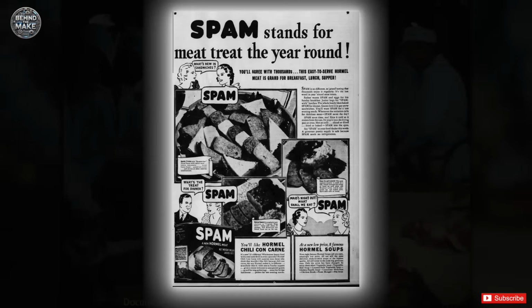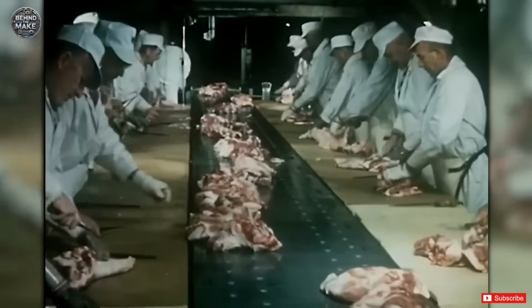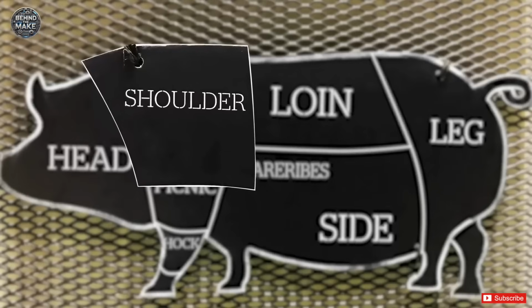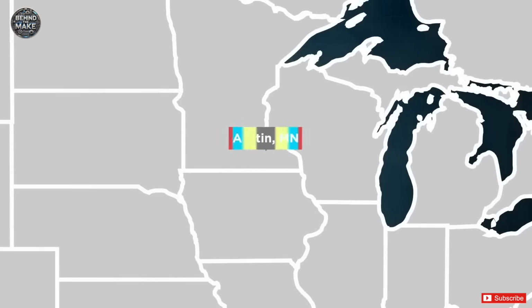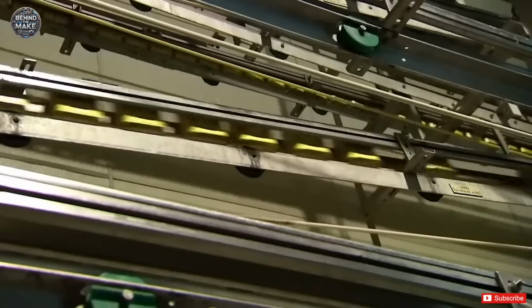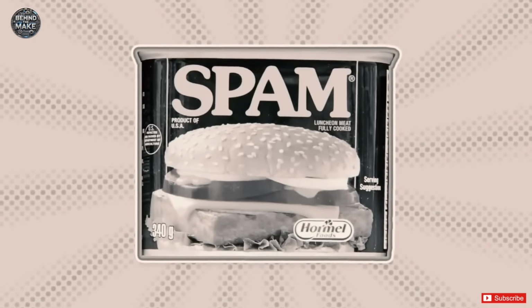Spam officially hit the market in 1937. From the start, Hormel chose to use pork shoulder as the main ingredient, a cut that was typically overlooked due to the difficulty in preparing it. Produced in Minnesota by Hormel Foods, Spam was introduced at a key moment when long-lasting, easy-to-store foods were in high demand.